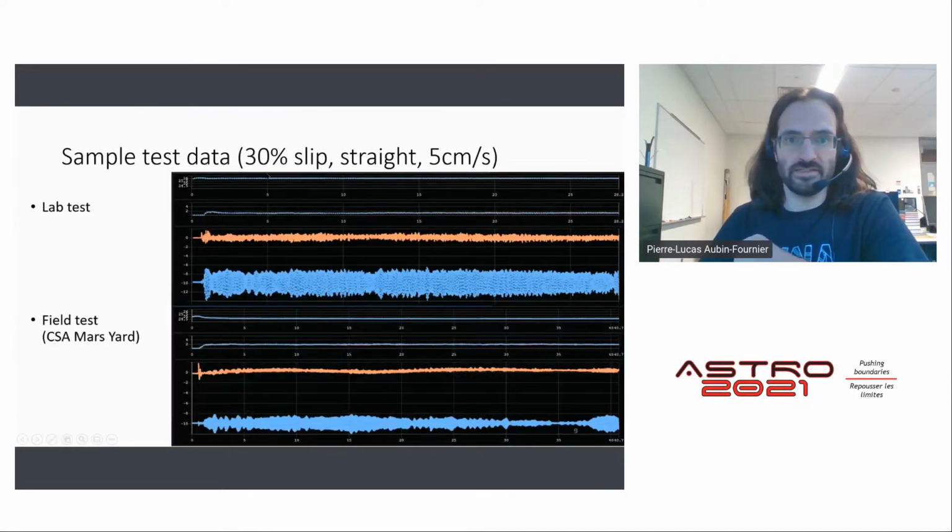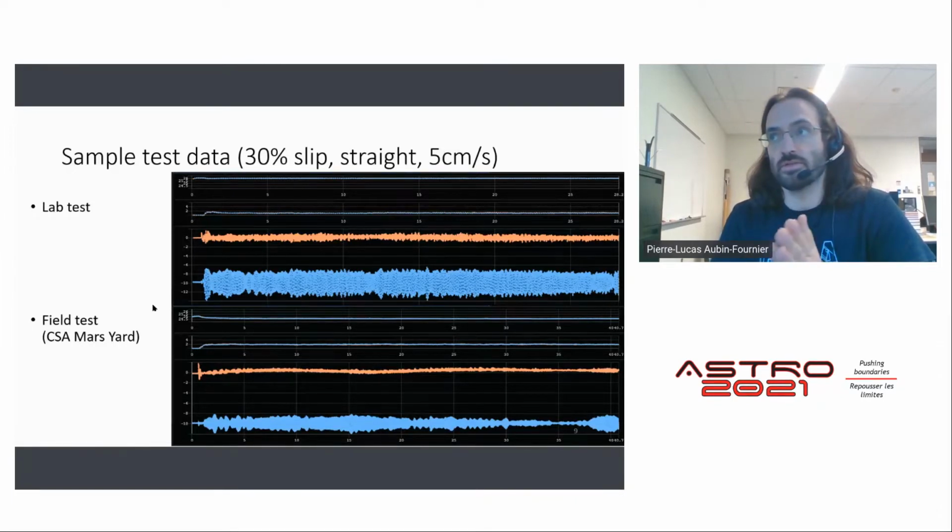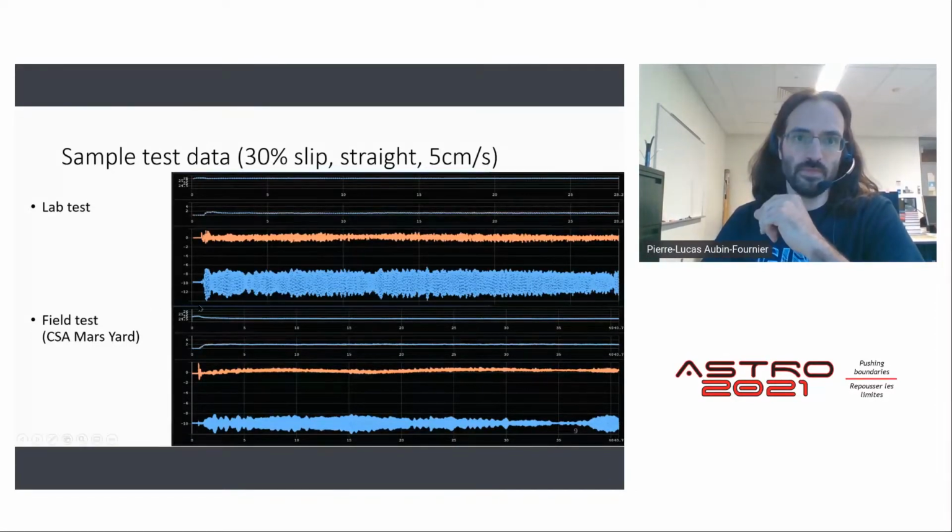Here we have higher slip test data. So at 30% slip, we start seeing large amounts of vibrations appear, both in the lab test and the field test. So we see a little bit of difference between the two. This could be due to the fact that at the field test, the soil is much more humid than in the lab. So the soil dynamics are a little bit different.